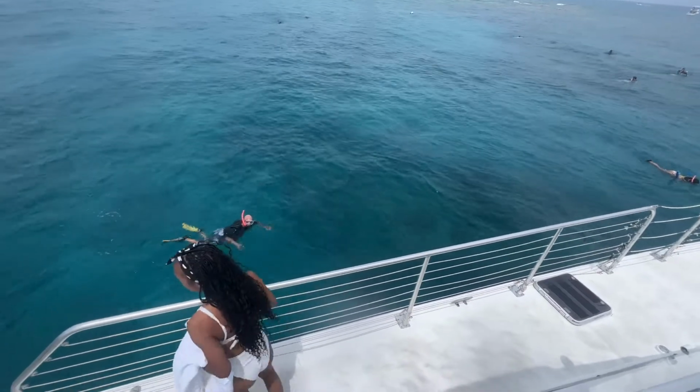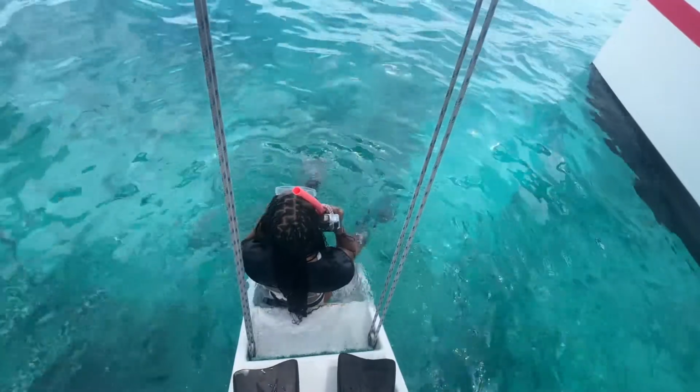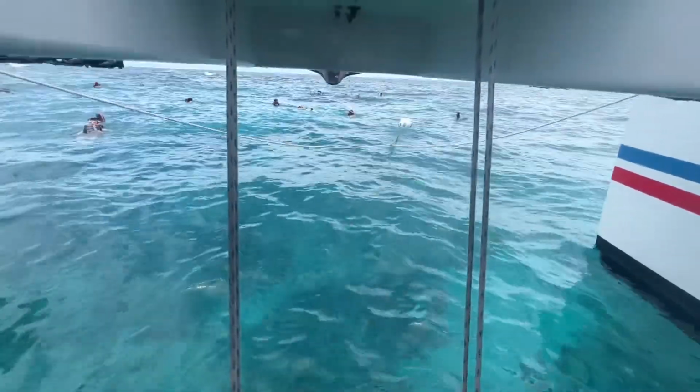Snorkeling excursion with Fury Key West, we actually got to go to 2 different reefs. So you board the boat, they give you all the equipment that you need, and you can plunge right in. Of course, I tried to get in with my GoPro. It didn't go too well, but I had fun nonetheless.